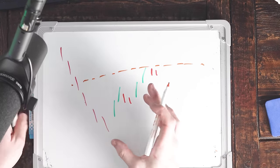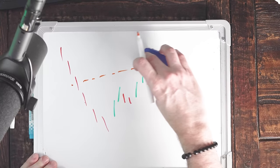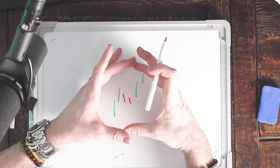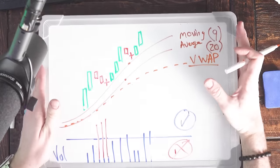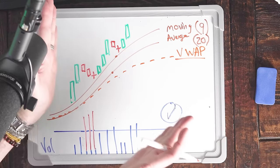So if you were really zoomed in, you might lose the context that you're below VWAP or that you just had this big sell-off, because this is occurring within a context. So we want to see that we're above VWAP. We want to see that the volume is not giving us a red flag. And we want to see, when it comes to the MACD, that the moving averages are pulling apart.